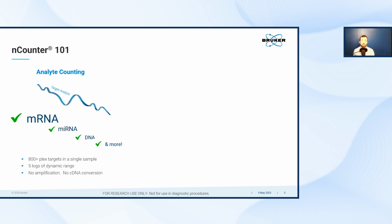In the simplest terms, nCounter is an analyte counting technology. While the majority of our panels are designed for mRNA detection, we also have chemistries that allow for the analysis of microRNA, DNA, and at the end of the presentation, I'll introduce our newest assay type, which we're all very excited about here at Bruker.